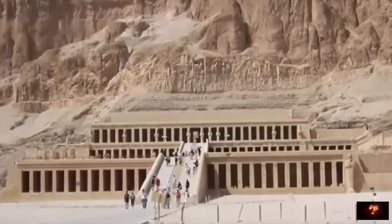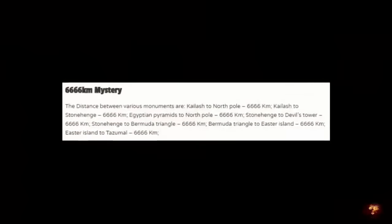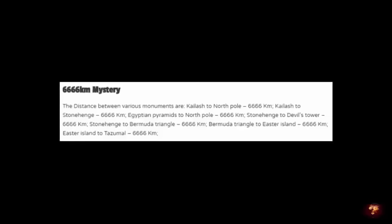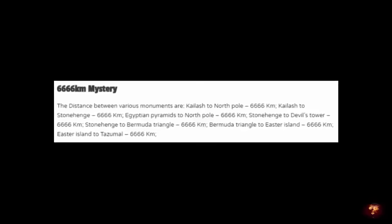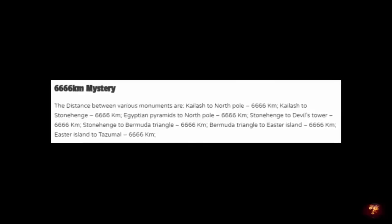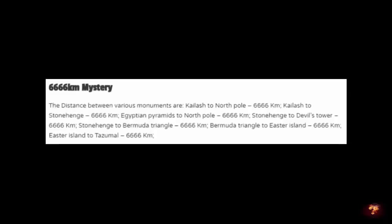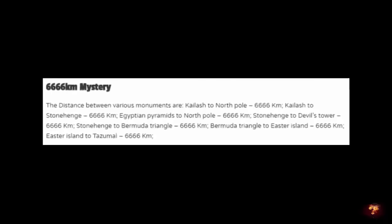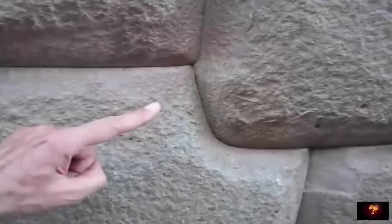Another intriguing alignment is the 6,666 kilometer mystery. The distance between various monuments, Kailash to the North Pole, Kailash to Stonehenge, Egyptian pyramids to the North Pole, Stonehenge to Devil's Tower, Stonehenge to Bermuda Triangle, Bermuda Triangle to Easter Island, and Easter Island to Tazumal, are all at a precisely 6,666 kilometers from one another. Just what exactly were these ancient civilizations up to?